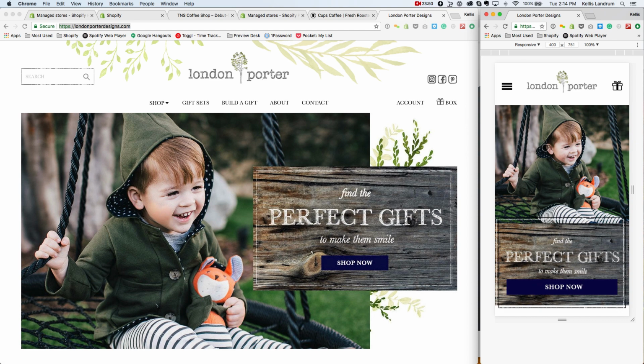in a different format, right? So when someone goes to this website on their desktop computer, it pulls this version of the image, which is very wide and looks great. When they go to the mobile version of the site, it pulls this horizontally designed version of the banner. So it fills up the space, the text is easier to read, and it's just a better overall user experience.